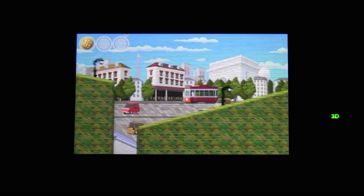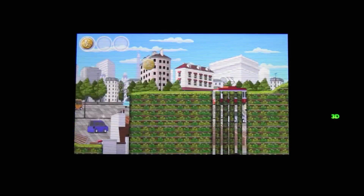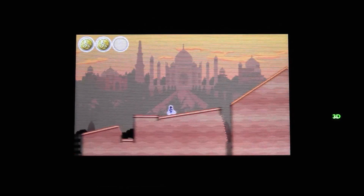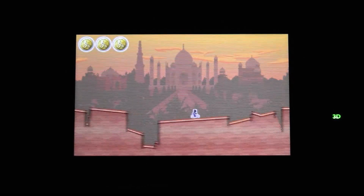If Excitebike had actually been more of a platformer, well, that might have been fun, right? Can you imagine what that would have been like? Hey, imagine no more, because this is the future. And in the future, we don't need our imaginations. We have Bike Rider DX. So I guess that's one question answered.